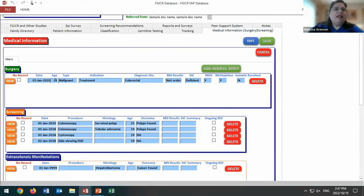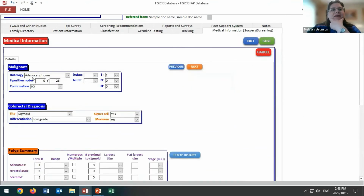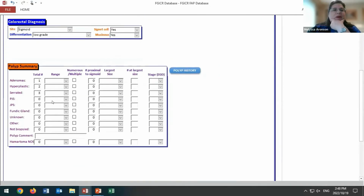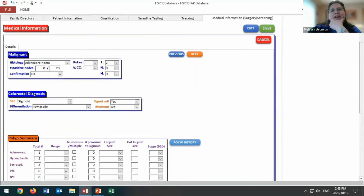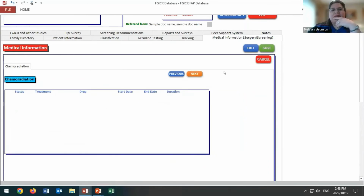So here is the colon cancer diagnosis. And then we also track, because this was created by colorectal surgeons, what type of surgery, we have the path number in case we need to access the tissue, histology, staging, all of that. And then in the surgery, were polyps removed? And we can track, how big were the serrated polyps? Were they proximal to the sigmoid rectum in case we need that for our criteria? We track IHC and MSI and somatic testing, and all this is developed over the years, which is, as Francis was talking about, new information. We wouldn't have had it at the very beginning.